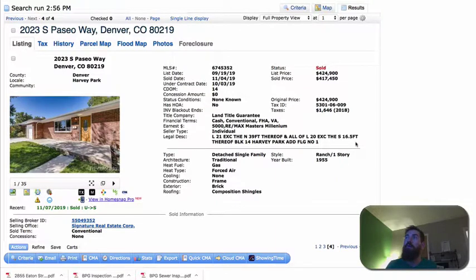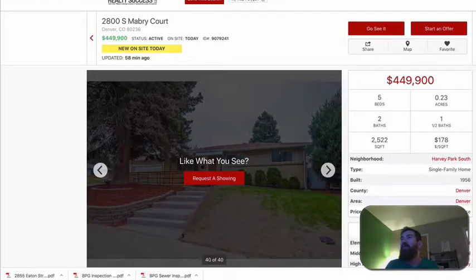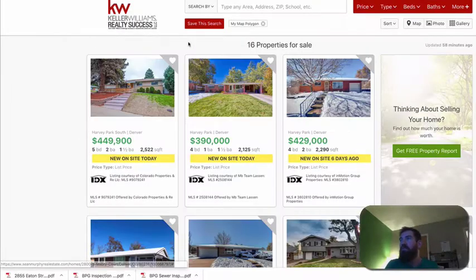This is the one home that sold this past week, 2023 South Paseo Way. Just closed yesterday, actually. Was listed originally at $424,900, and it sold for $417,450. Cool. Oh yeah, Mabry, by the way, is at $449,900. And that is your weekend update.